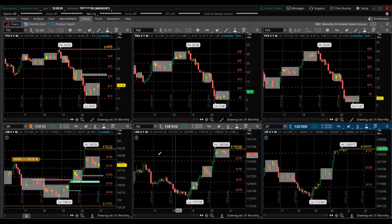So again, we look here. The 30-year, the 10-year, and the 5-year: the treasuries are at their all-time highs for the past 5 years, whereas the yields are at the all-time lows for the past 5 years.